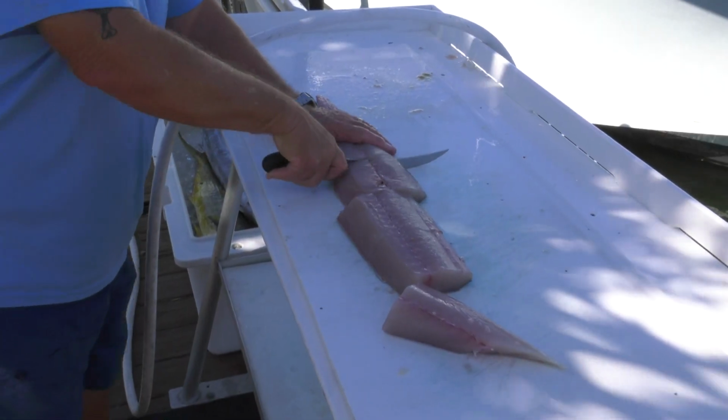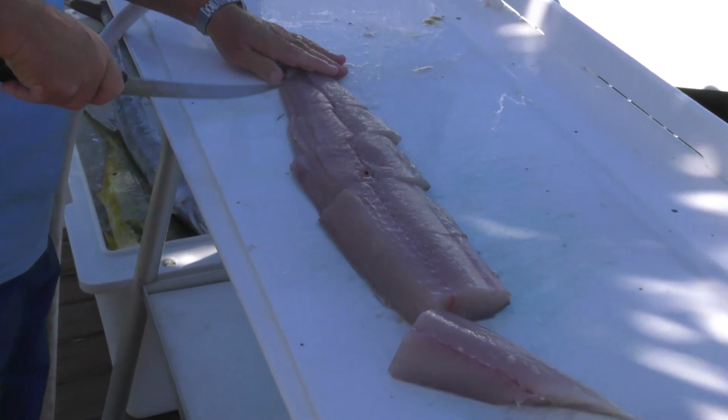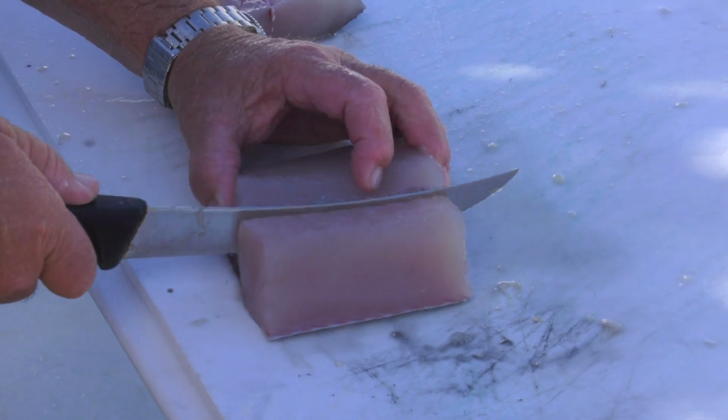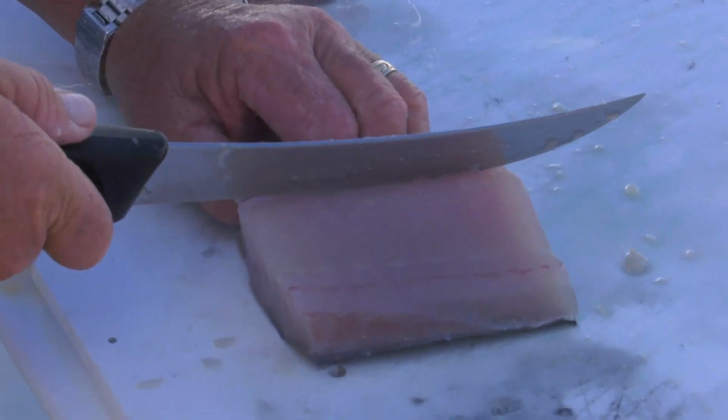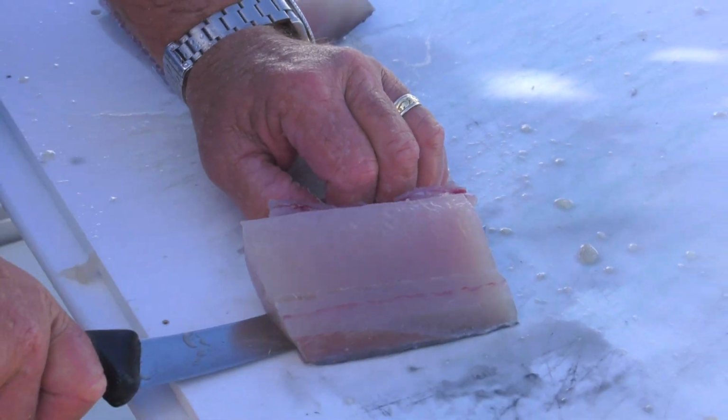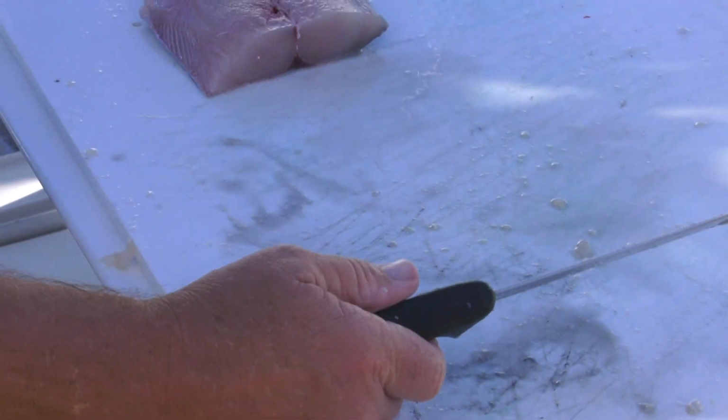There's probably 3 or 4 different ways you could cut a wahoo. This is my favorite way because when we're done, all you're gonna have is wahoo. No bones, no skin, no other stuff.